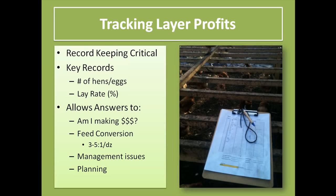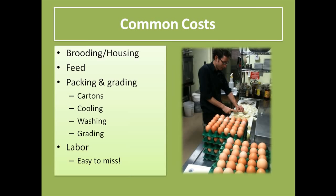This is one of the restaurants we sell eggs to. Phenomenal place. But common costs: you're brooding and housing. You don't take baby chicks and throw them out on pasture. You have to raise them up in the brooder and get them to the point of lay. How much feed, chick cost, the feed even while they're producing and you get them up to lay. Then packing and grading. You've got to buy cartons, cooling and washing and candling, just all the costs of grading and labor.